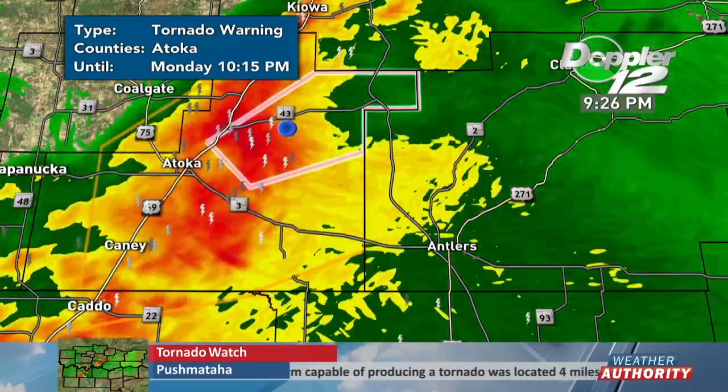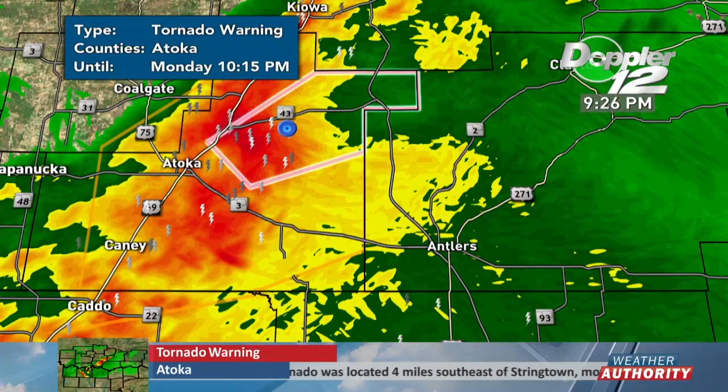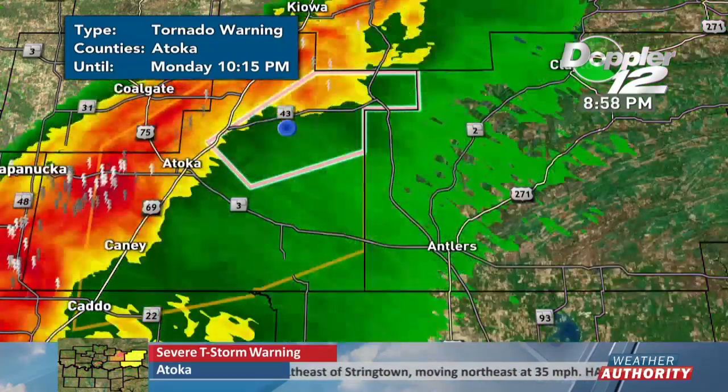This may produce not only a tornado, and again, it's a possible tornado, but you need to treat any tornado warning as a confirmed tornado. That's a safe way to do it. There could also be quarter-size hail with the storm.